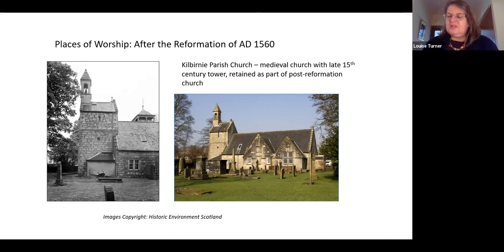Now, followers of Protestantism believed in an entirely different relationship with God, so they saw no need for this intermediary. Anyone could build their own relationship with God through reading the Bible in their own vernacular tongue, and the minister was there to provide guidance and instruction for his flock. So this in the end led to the complete redesign of church interiors, and in time it meant the loss of some churches and their replacement with new forms. To begin with, though, the medieval buildings were often retained because it was just too expensive to build a new one.